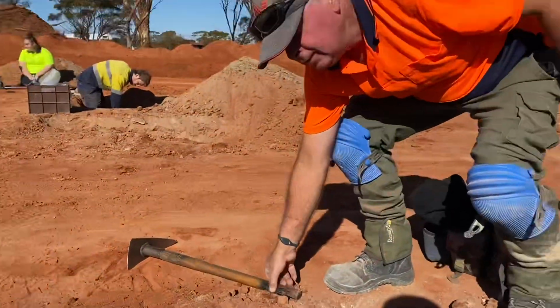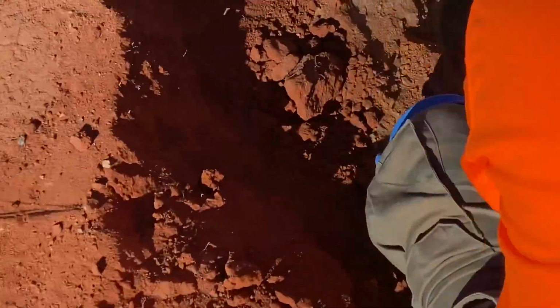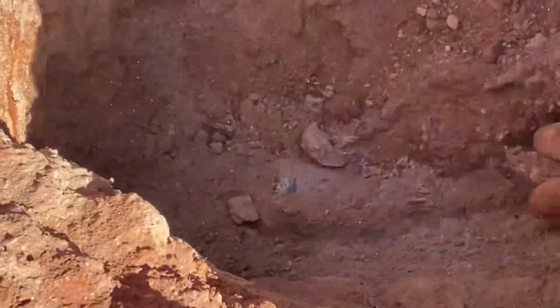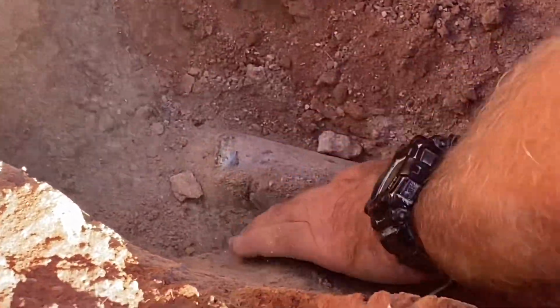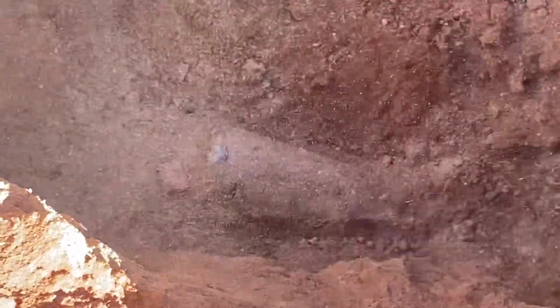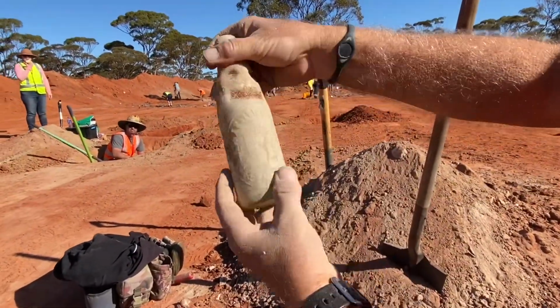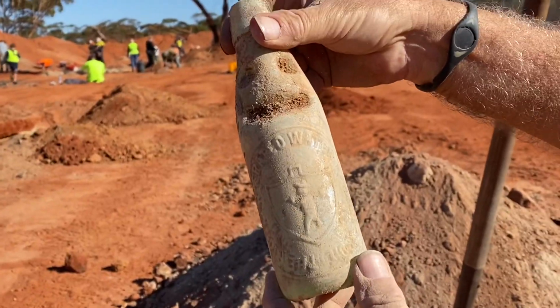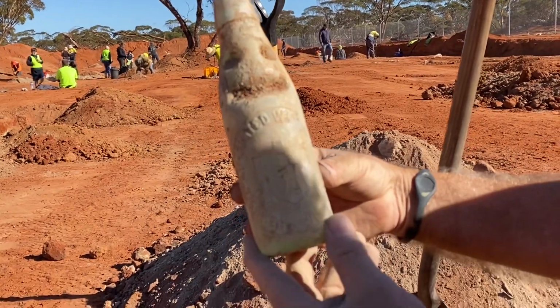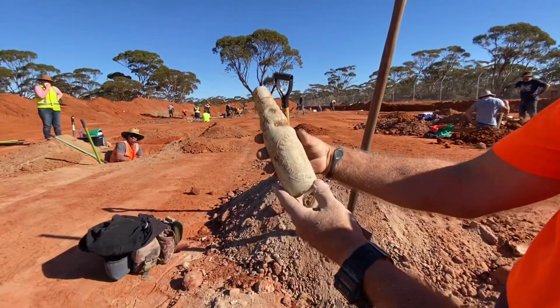Well, here we go, cod time. Ooh. You can see it down in there. It looks complete too. Okay, it's an embossed. Just hopefully it's complete. Looks good. Oh yes. Oh, it is complete. Oh, what have we got here? We've got Caledonian aerated waters. Oh, nice. Known with a pick. Very, very good. Where's that from? This is a Coolgardie bottle. Oh. Coolgardie. Yeah. Really good.